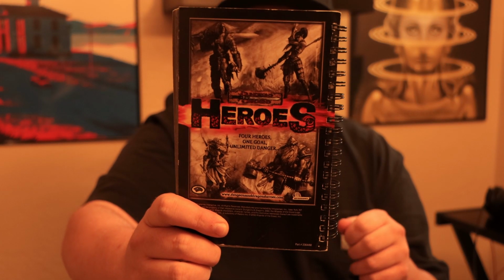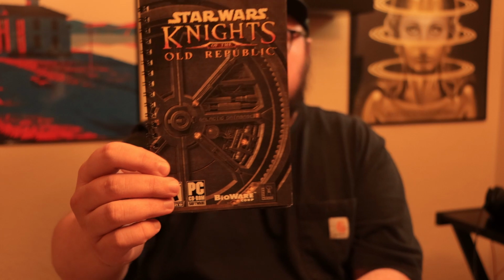But I noticed this on the back. It's a Dungeons and Dragons Heroes advertisement. I remember playing that game quite a bit on the original Xbox with my friends. And to the best of my knowledge, these games are developed by BioWare, who also did this game, Star Wars Knights of the Old Republic, and obviously they've gone on to do other things. Mass Effect probably being the chief among them, Dragon Age, a lot of stuff to say the least.